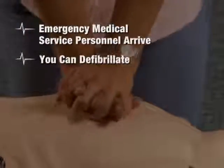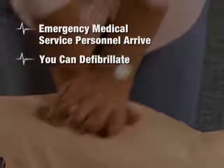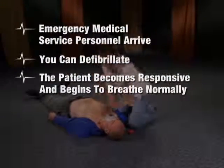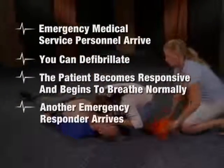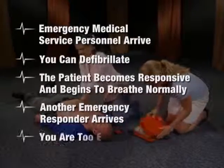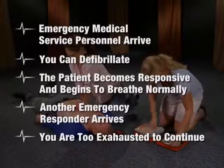You can defibrillate using an automated external defibrillator. The patient becomes responsive and begins to breathe normally. Another emergency responder arrives and takes over your CPR efforts. Or lastly, you are too exhausted to continue.